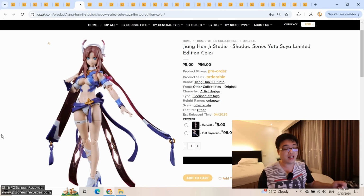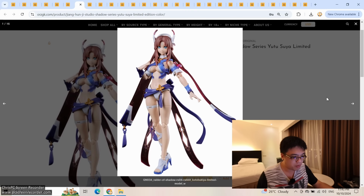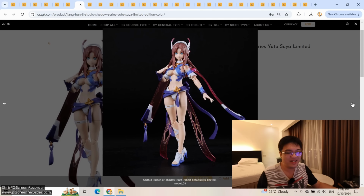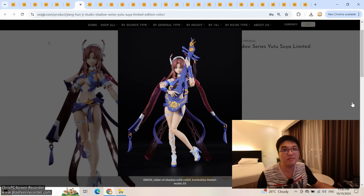This is interesting, an action figure where no scale is being mentioned, and this is apparently a licensed action figure. Shadow series Yuto Suya, no idea what that character is. Limited edition color, $96. So this is no different from Figma pricing nowadays, right? In fact, this is a little bit more expensive than the Figma. Okay, but the problem here is that I don't know what the scale is. Nothing is mentioned in this product listing. I am hoping this is 1/6 even.